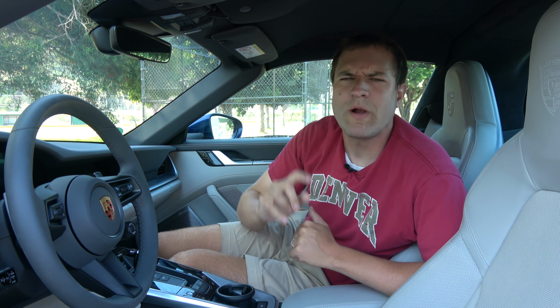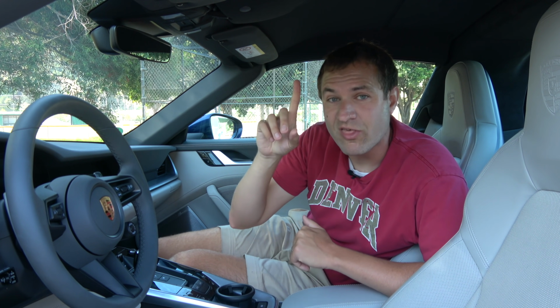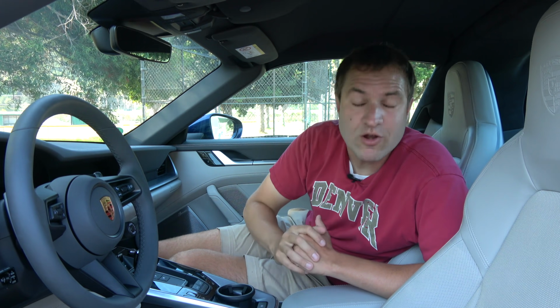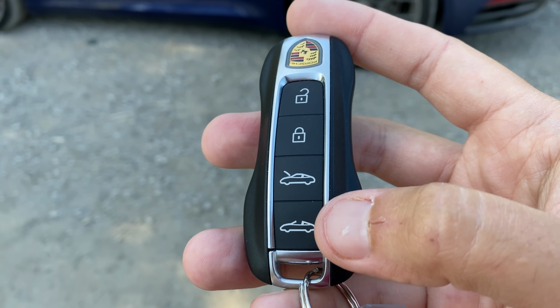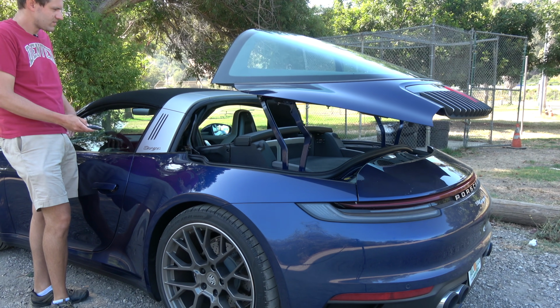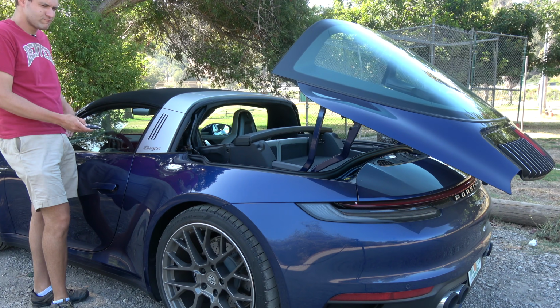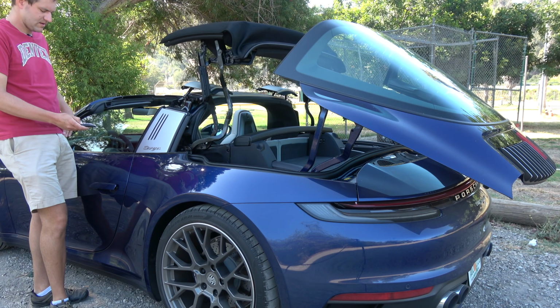But there are more interesting things worth noting with this process than just that. My very favorite part of the whole thing is the fact that you can do this with just the key. You press this little button on the key that looks like a 911 Targa with the roof off, and you can see it's all happening while I'm standing outside the car. I'm not in the car, the car is not on, the roof is just doing its Targa thing, going down with me standing here pressing the key button.